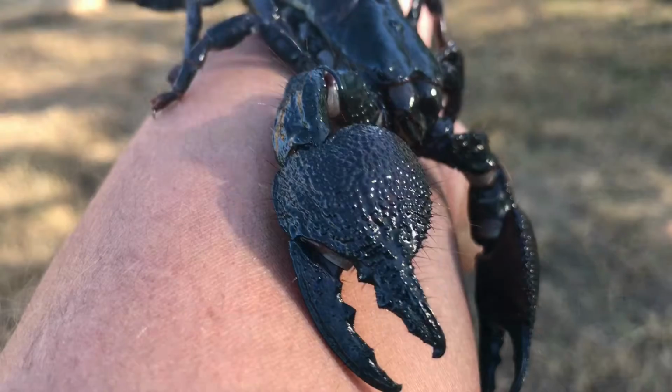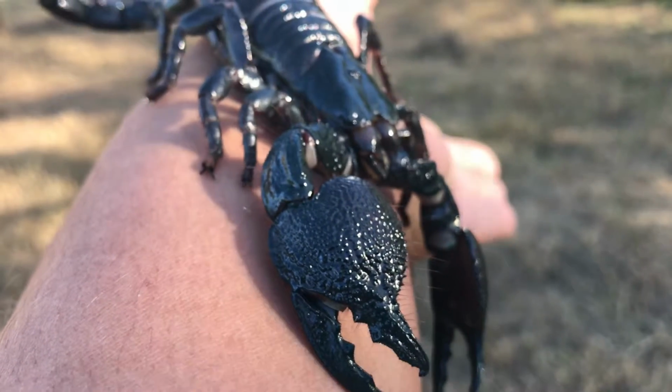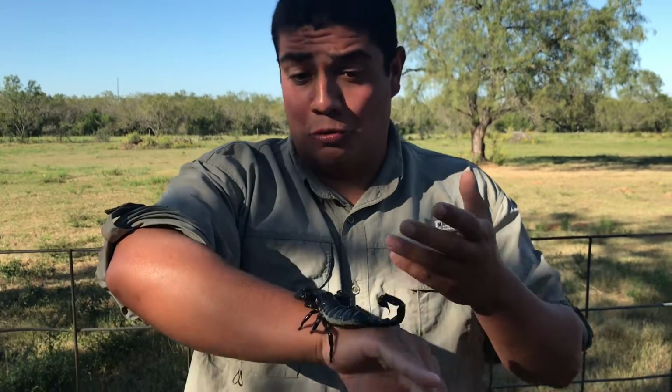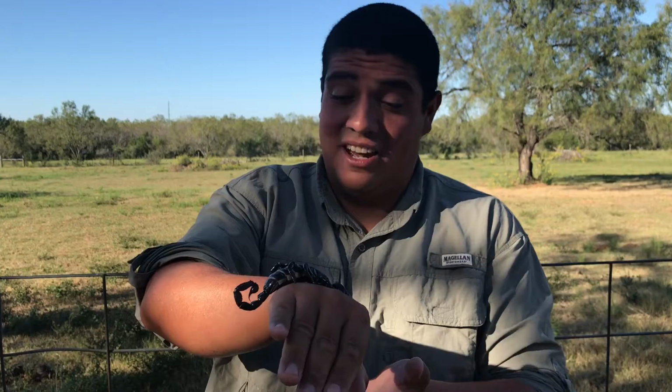The larger the pinchers of an emperor scorpion, the less potent their venom is. Think about defense mechanisms. They have a bigger defense in the back, they have to have a little defense up front. That is the way these animals protect themselves from predators, which would be a mongoose or maybe a bird or even other insects, other arachnids.